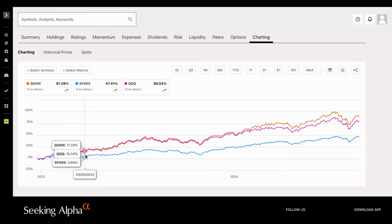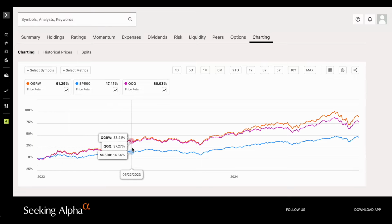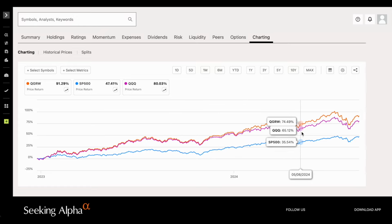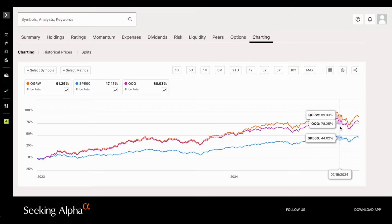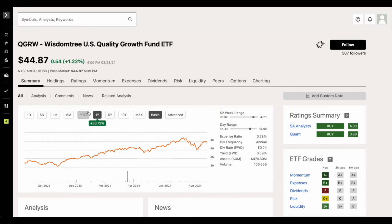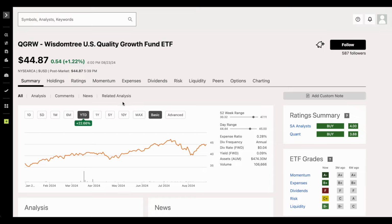So over time, QGRW has had a steady lead and it just continues to outpace the overall market and the QQQs. That doesn't mean this fund can only go up. It does go down, but it has recovered well and has continued to make its shareholders very, very rich. In the past year alone, QGRW is up 36%. In the year-to-date category, it's up 22%. We can see Seeking Alpha analysts have this as a buy rating.